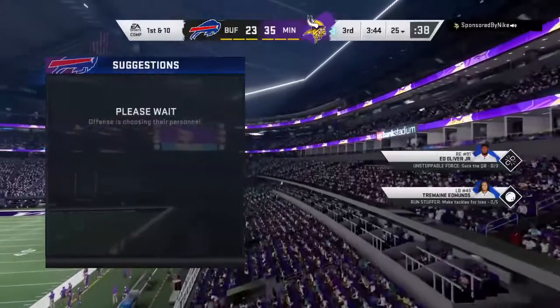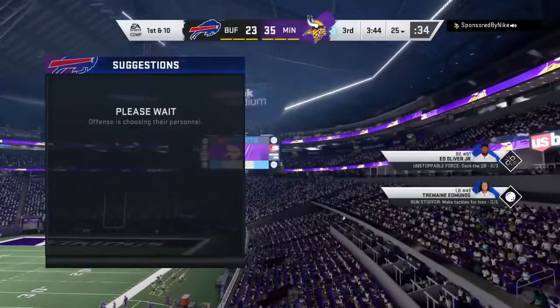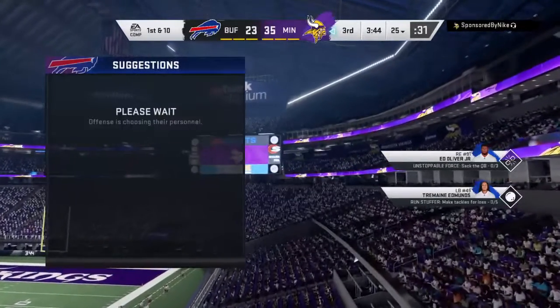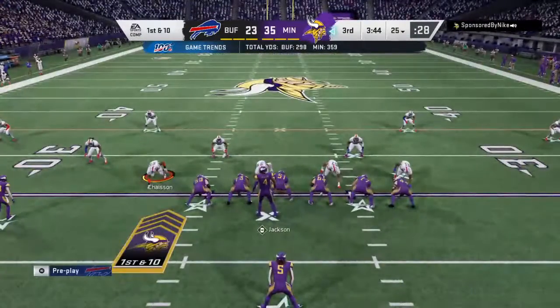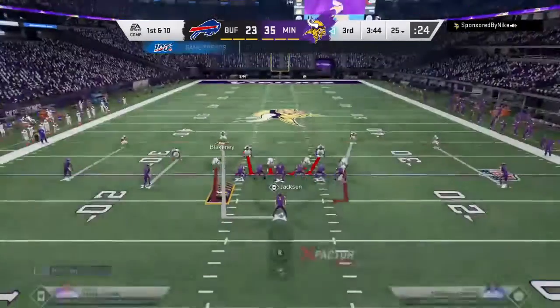Let's go. Do it. The Vikings take over first and 10 at their own 25-yard line. The Minnesota offense is about ready to get this next drive underway, and they're hoping to redo their efforts from the last drive when they got into the end zone.